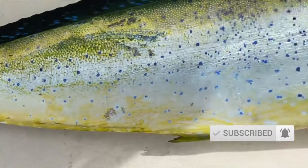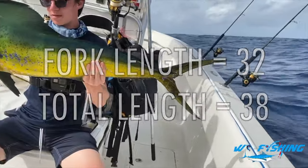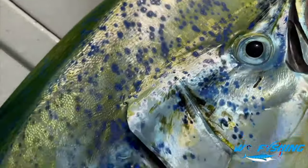you guys can see, biggest Dorado of the day, about 13 pounds. Fork length was 32 inches and overall was 38 inches. So it was a crazy, crazy catch. Definitely place in the top five biggest fish I have ever caught. That was pretty awesome, guys. Third fish of the day, three Mahi so far. Biggest fish of the trip also, a 13 to 15 pound Mahi. Let's go ahead and see what else we can catch.